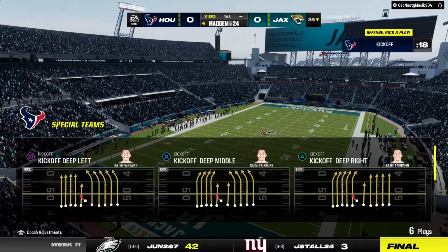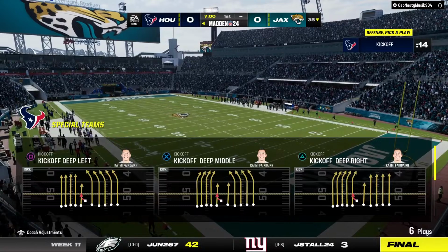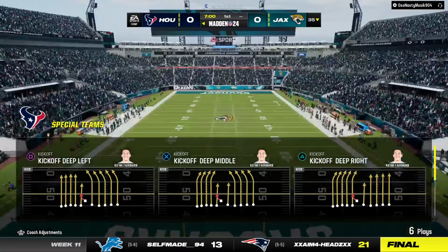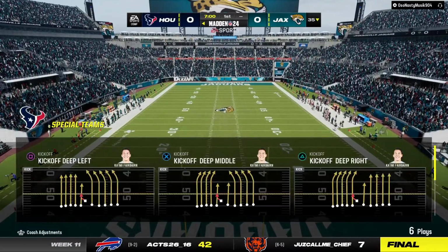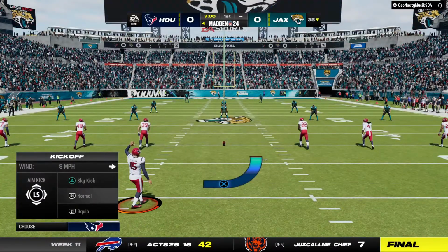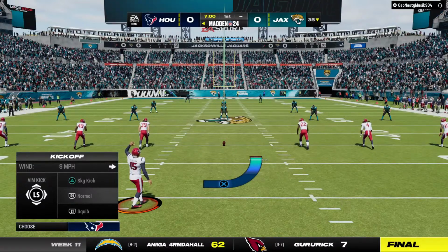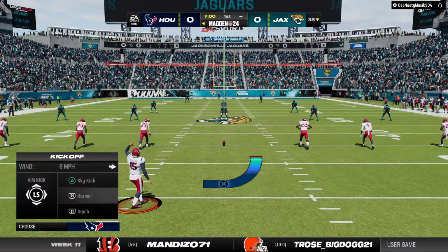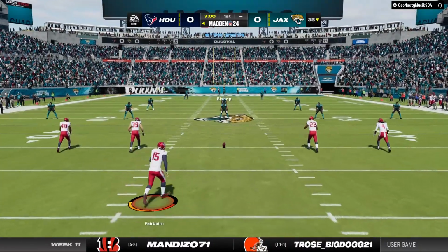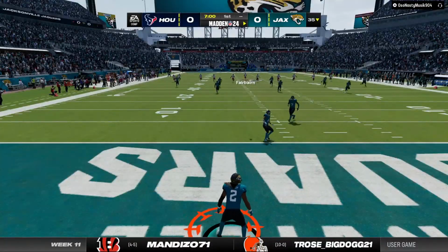Week 11 matchup on tap, as it'll be the Houston Texans taking on the Jacksonville Jaguars. The NFL season has hit high gear, and off we go in Week 11 on EA Sports.